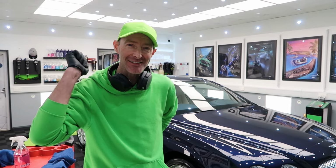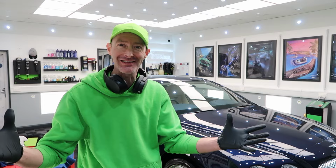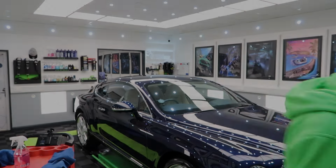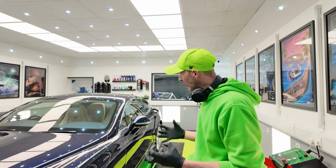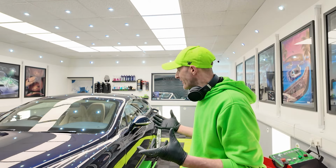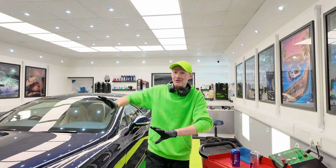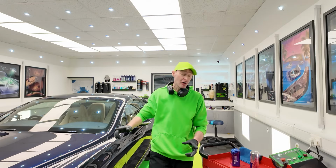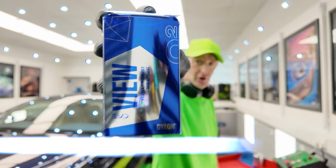Right, I'm going to get this done. We'll probably come back on the glass. Wow, am I loving this at the moment. Paintwork is wiped down. God, that looks so good. While I'm waiting for that to flash off and do its thing, we're going to get on to prepping the glass. So we have the new GYEON View Evo.